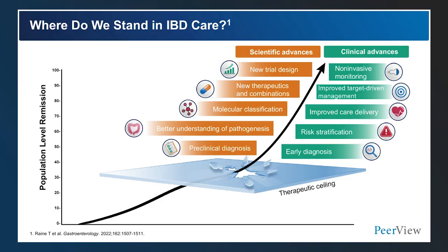So I'm going to review, sort of set the stage for what you're going to hear about from Bruce and Millie, and we're going to start with where we stand with IBD care. As many of us are unfortunately aware, IBD care is really subject to this therapeutic ceiling of our current therapeutic options. Despite the number of agents that we have available, a significant proportion of patients still don't achieve meaningful disease outcomes. There are many reasons why this could be the case, and we have to start thinking more broadly about how we can break this therapeutic ceiling.